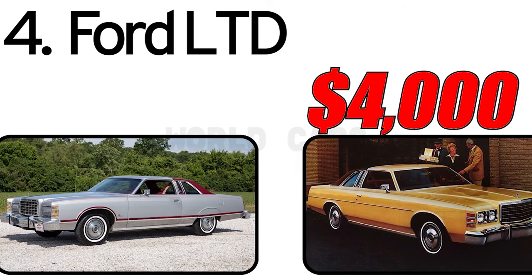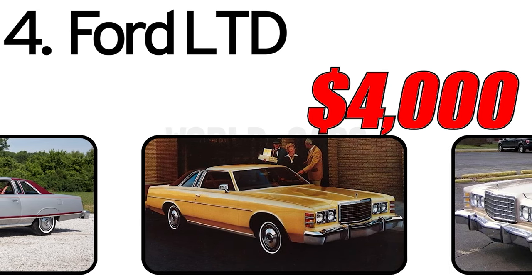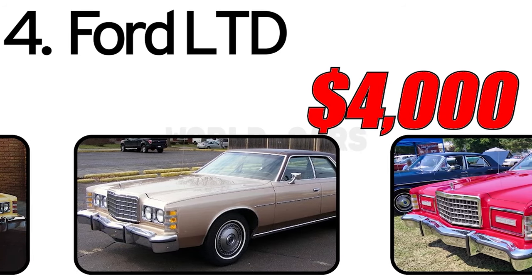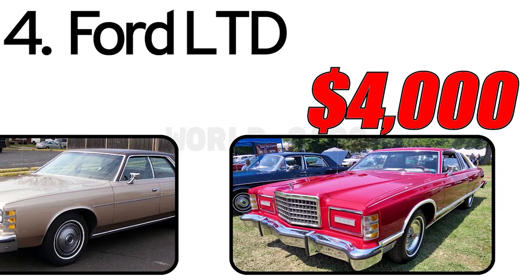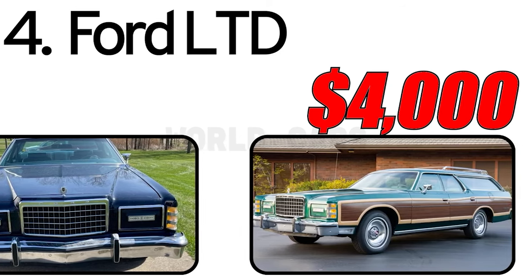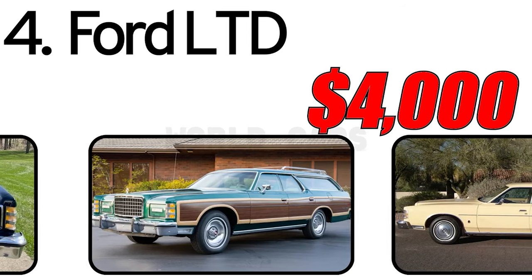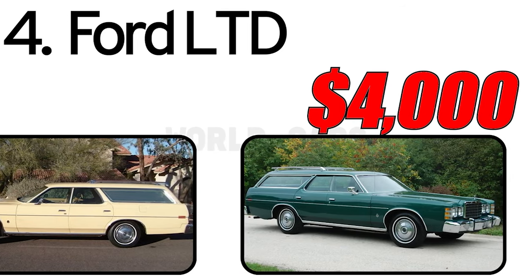Number 4, Ford LTD. The Ford LTD 1971 is a full-size car that had a classic design. It was presented in several body variants, including sedan, coupe, and station wagon. In 1971, the Ford LTD was updated and received a new design of the front part, as well as improved comfort in the cabin. The car was equipped with various engines, including a 5.8-liter V8 with a capacity of up to 370 horsepower. This car used to be often used in police departments as a patrol car. The price of the car is about $20,000.